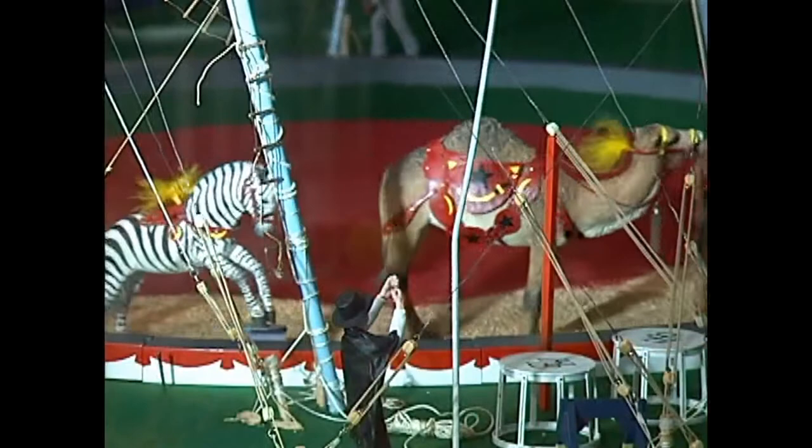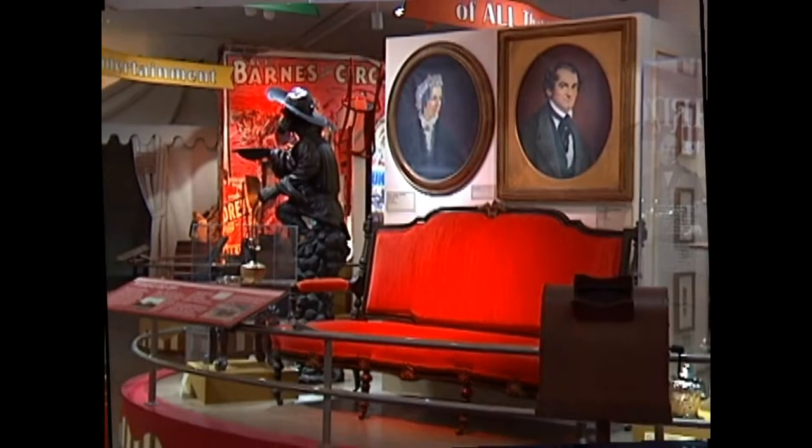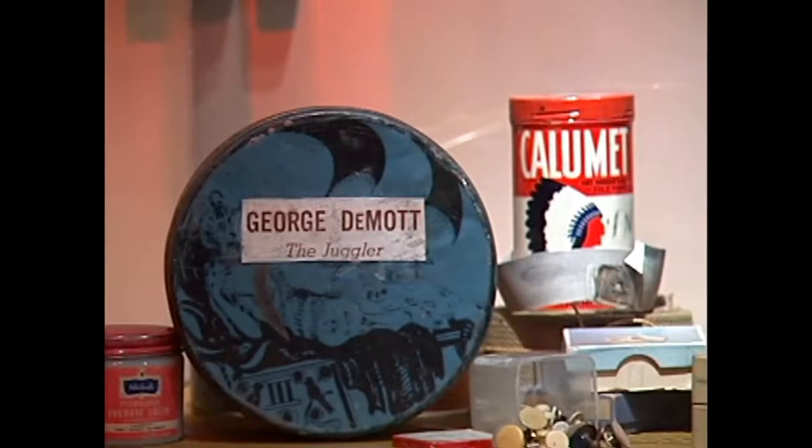Now, it's not over yet. Go on up another floor. Hop on the elevator, take the stairs, what have you. You know what? You're having so much fun, you might even just float on up to the third floor. When you get up there, there's a lot of circus memorabilia.